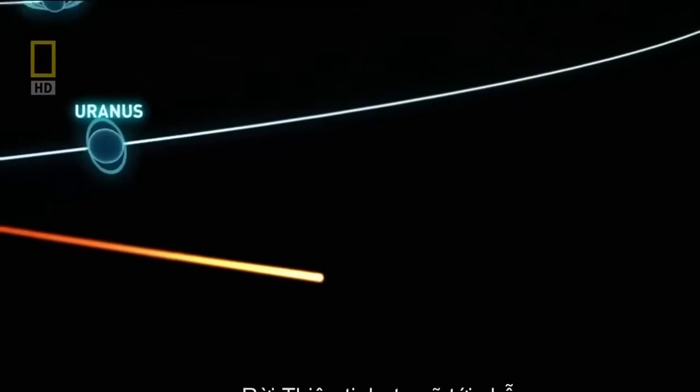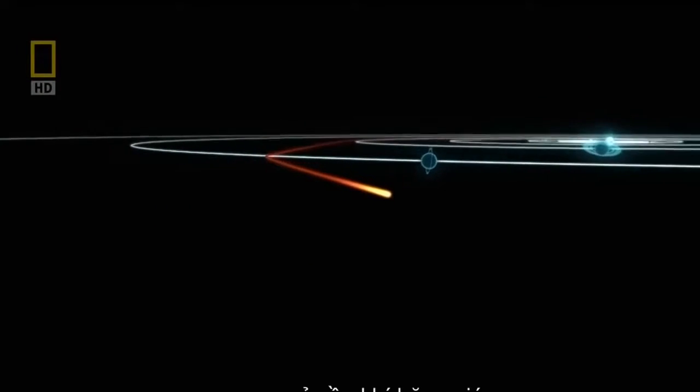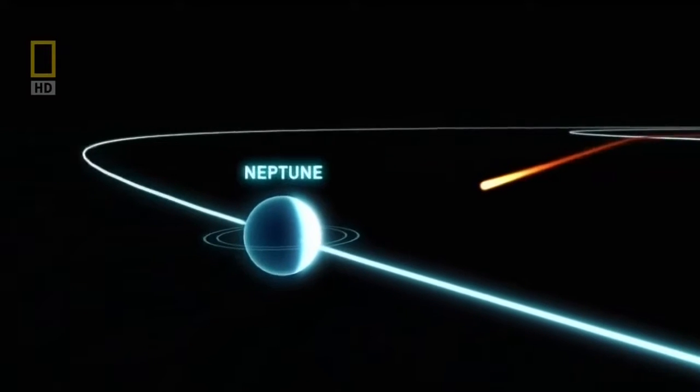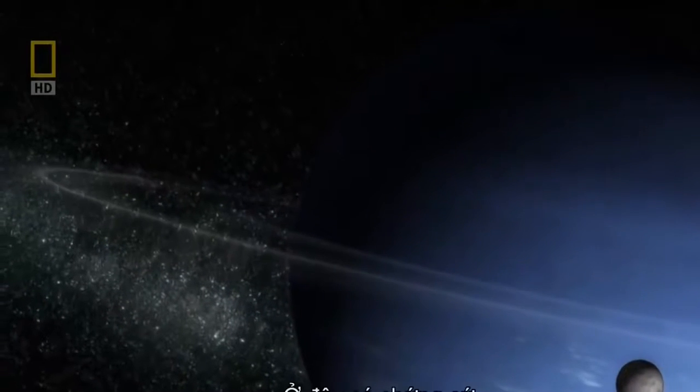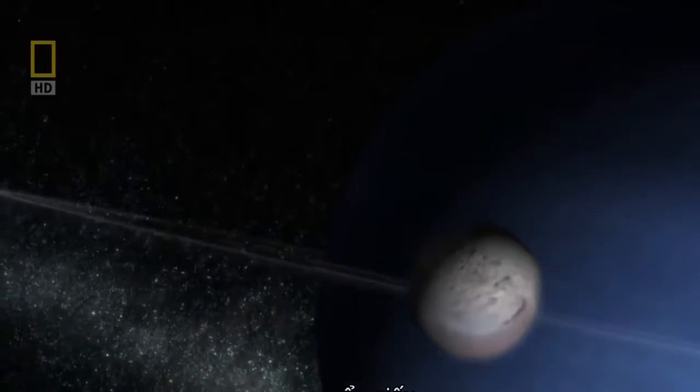Moving out from Uranus is its ice sister, Neptune. Another mysterious ball of frigid gas. And out here, there's proof the solar system still has a few incredible tricks up its sleeve. Houston now controlling. Well programmed.